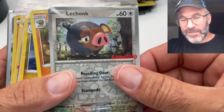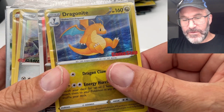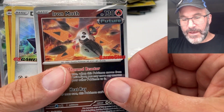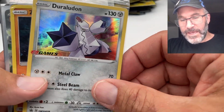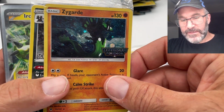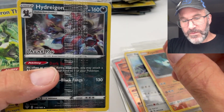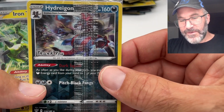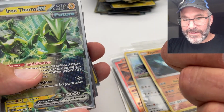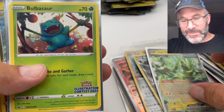So GameStop Lechonk, GameStop Sendicon, EB Games, GameStop Dragonite, here we go, GameStop Iron Moth, EB Games Duraludon, Legendary Zygarde. That's the promo as well, right? We've got a Hydreigon thank you card. So these are all kind of interesting things that were picked up by this.